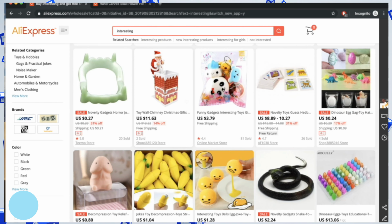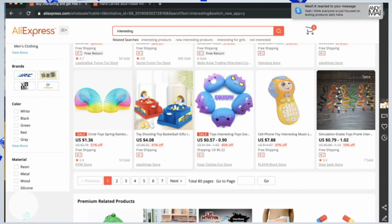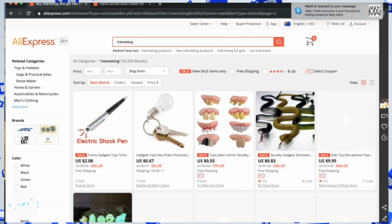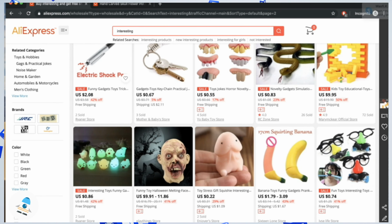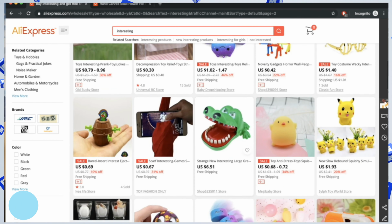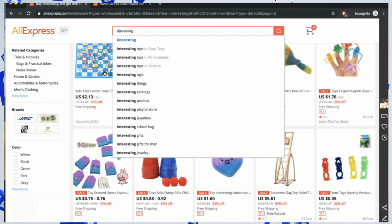But yeah, there's just so many products here. I think this is one of those really hot keywords. Look, shock pens. Wow, this is a bit funny, I guess. But yeah, so interesting. I'm gonna type in the word that you typed in, just gonna check and get the same.